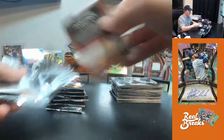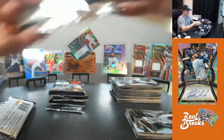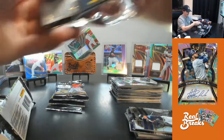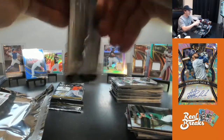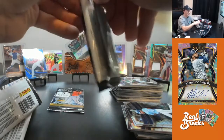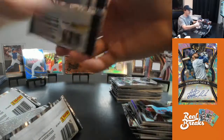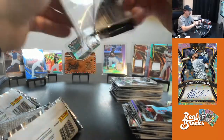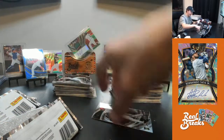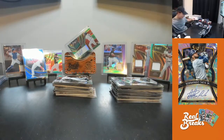Darren, that's always the worst part, isn't it? I've done that many a time. I think it was last year, Inception, actually. I had the Astros in a case, and someone picked left, and I was thinking right. Open the left case, I got skunked. Right case had like a 1/5 Altuve auto or something like that. Kind of luck of the draw. I think Ryan rigged it, so I didn't hit anything.